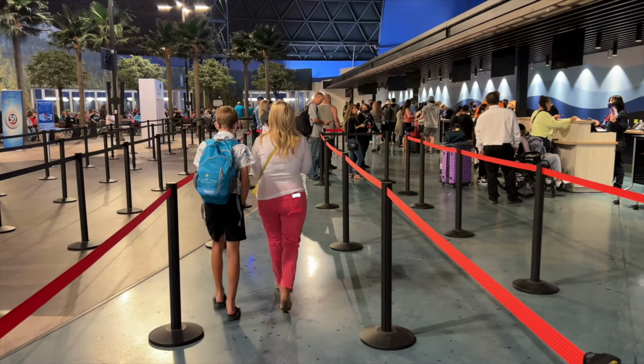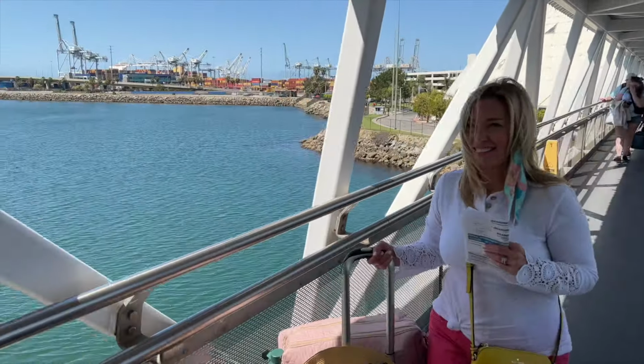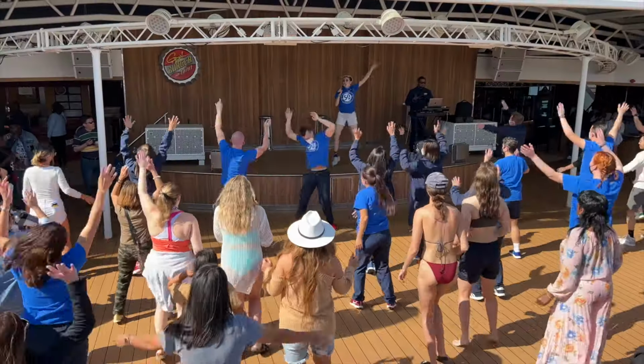Embarkation Day is super, super important. So, what should you pack in your carry-on bag on day one? There are three main things to think about so you can get straight to the sail away party in style.